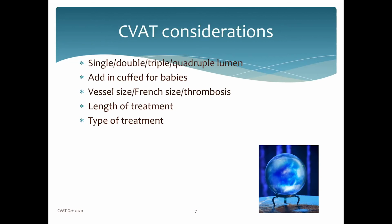And I put on the bottom that actually I've got a crystal ball. From a crystal ball point of view, I'd love to know what the kids need. Sorry, there's someone coming in. On a crystal ball, I'd love to be able to predict what the child needs in the future, but none of us can. So it's an estimate at our point.